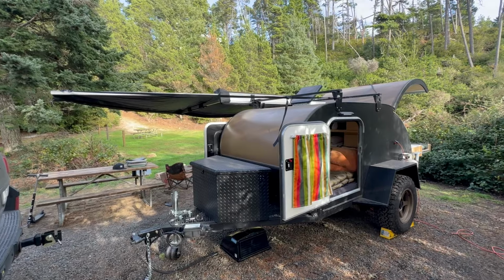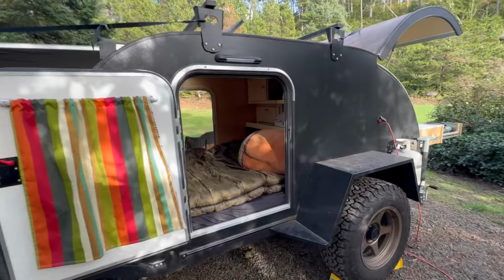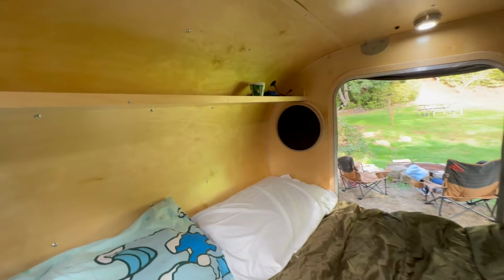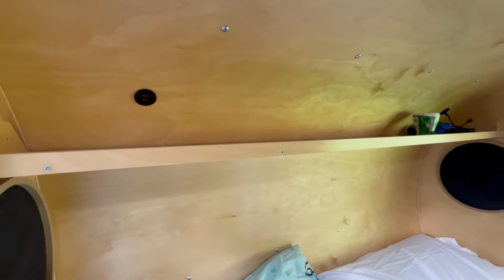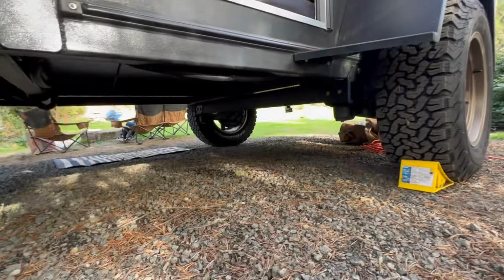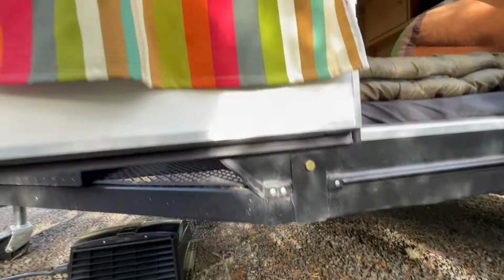This is a quick walk around on the Teardrops Northwest Recon. Interior, plenty of storage, charging ports, nice little shelf up here. It's about a queen size bed. Timbren axle suspension, fully boxed frame. A roof rack.